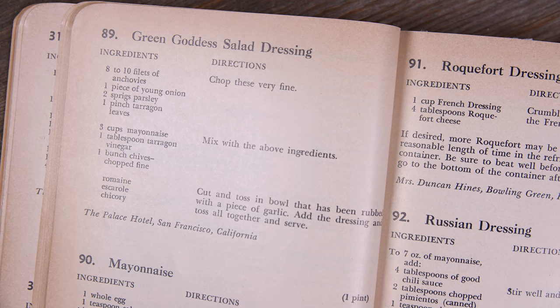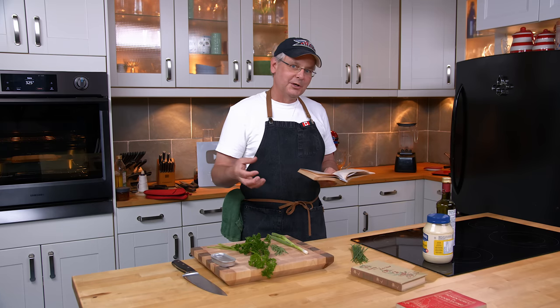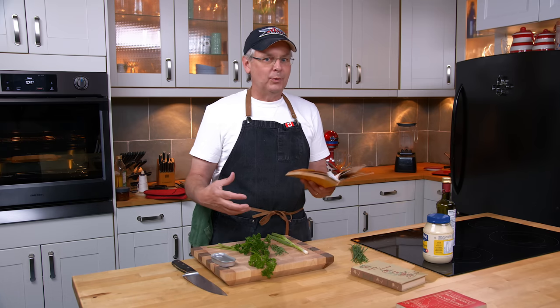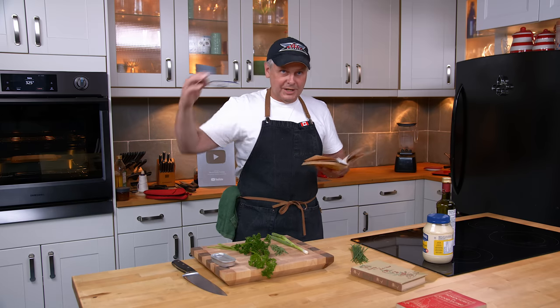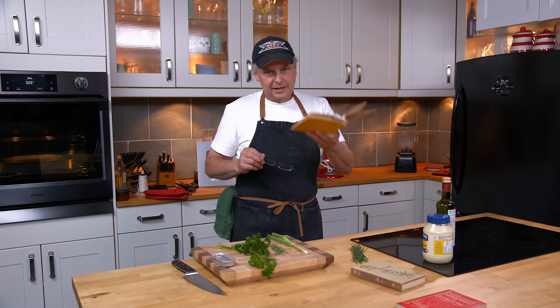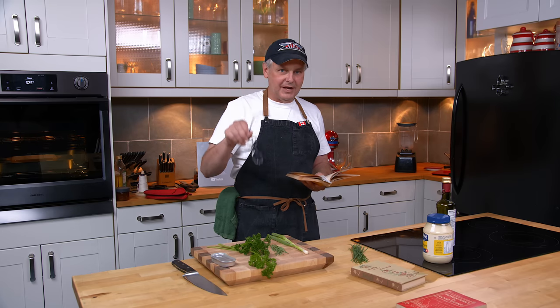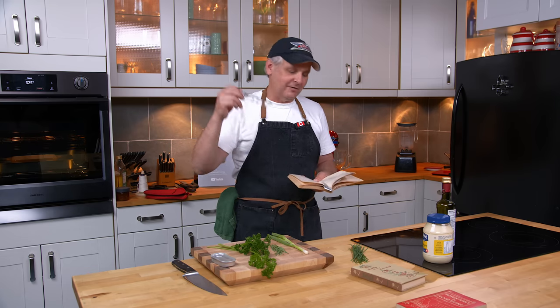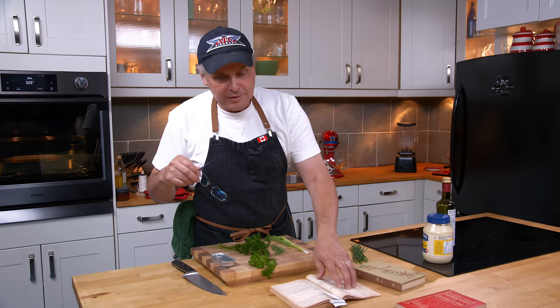Now, green goddess salad dressing is one of those recipes where we can almost pinpoint an origin story. It was originated in the 1920s at the Palace Hotel in San Francisco, California. And the recipe in this book that Duncan Hines has is from that hotel. So he's gone to the hotel, talked to the chef, got the recipe, and put it in this book. And that's the recipe we're going to make.